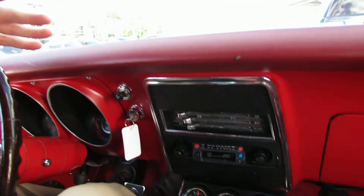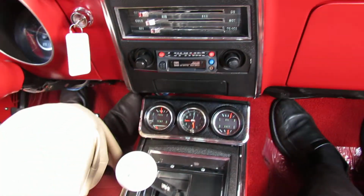I'm going to take you on a hot lap here in a 67 383 stroker Camaro we just got. Just absolutely stunning. 870.8 miles on the whole build. Center console, tach, gauges, super cool car.